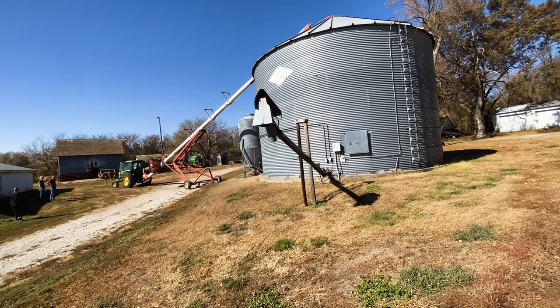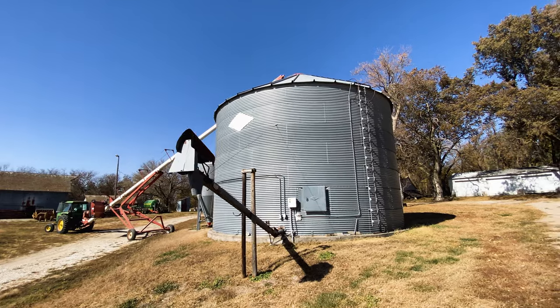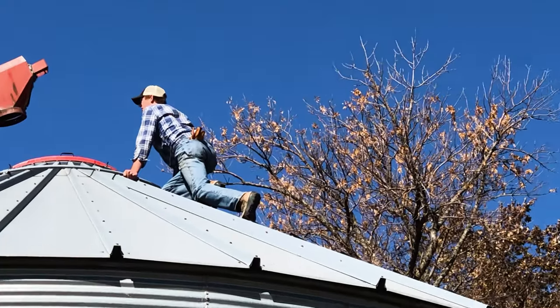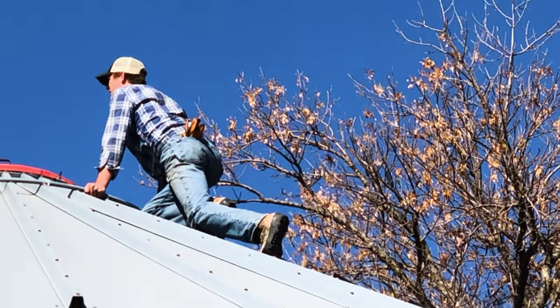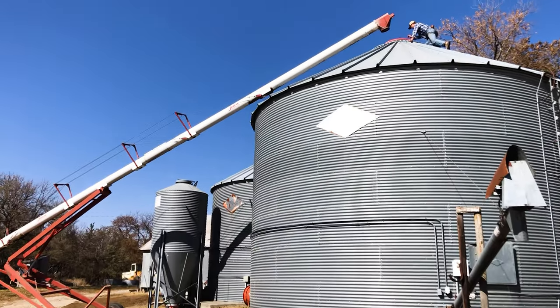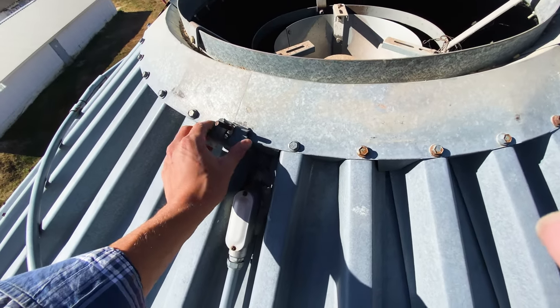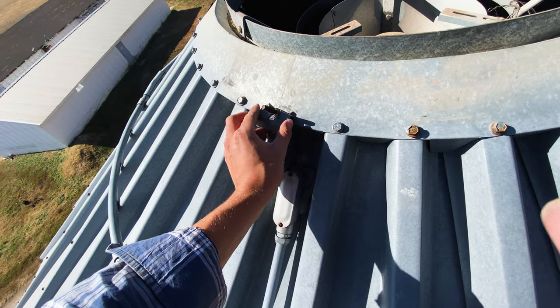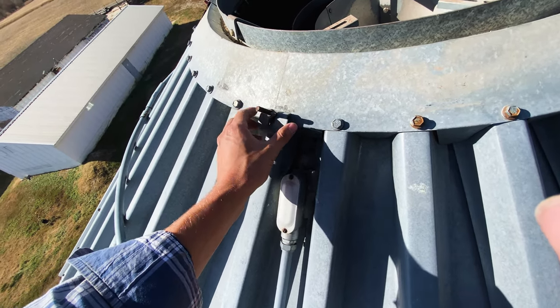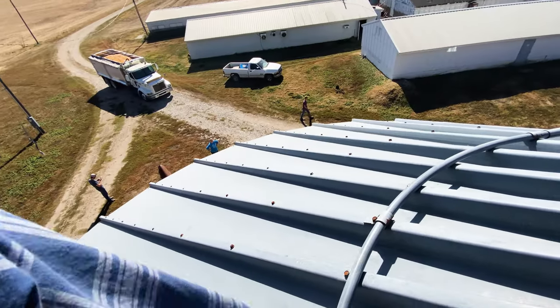All righty, folks, made it to the next location. We're trying to get the auger. Got the bin cover off. It's just held on by three of these little clamps. So just unscrew these a little bit and the clamps are shoving off. So we're getting the auger put in here. Got the truck waiting over there.